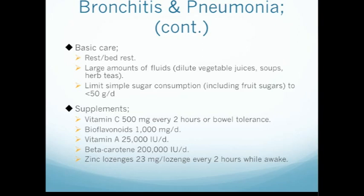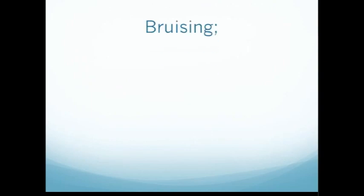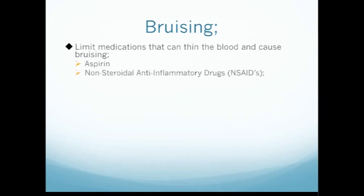Bruising. The first thing to do is limit medications that can thin the blood and promote bruising. Things such as aspirin, non-steroidal anti-inflammatory drugs, NSAIDs would include ibuprofen, marketed as Advil, or naproxen, which is marketed as Aleve.